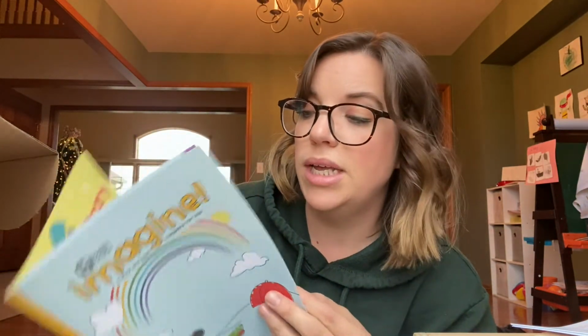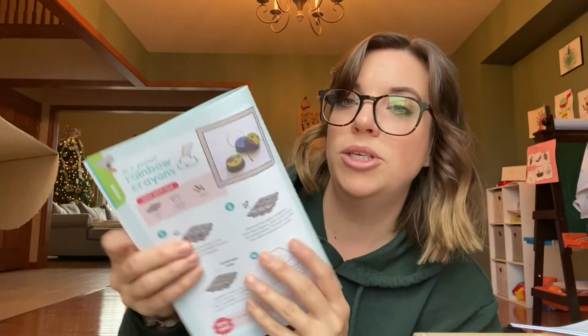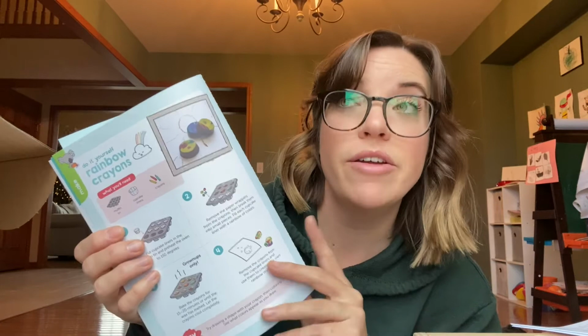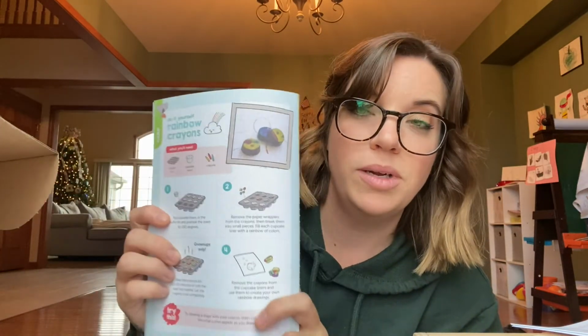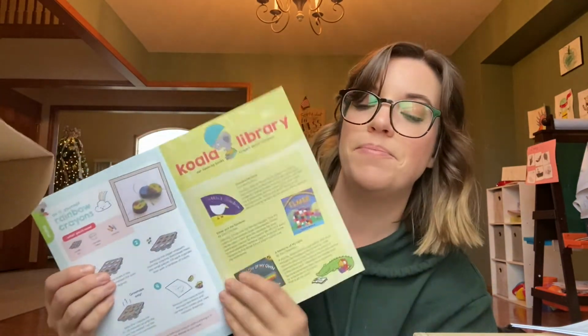And then it also comes with a book. So the other day we read through this book in our circle time. And it also has other craft ideas for you to do. So I think maybe over winter break, we're going to make some rainbow crayons because we have a ton of crayons, and I'm sure I can find some broken ones. And Tucker, my first grader, would like to do this too. He would like to break the crayons and then put them in here to make them.